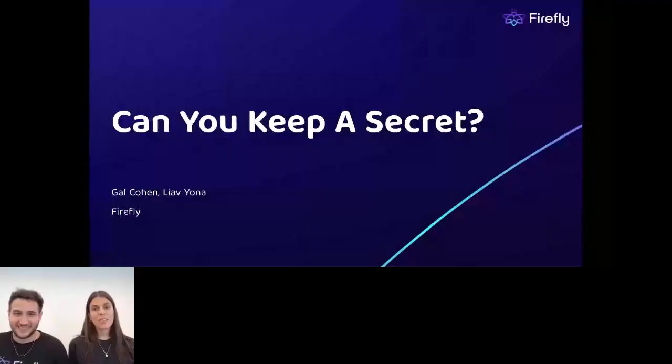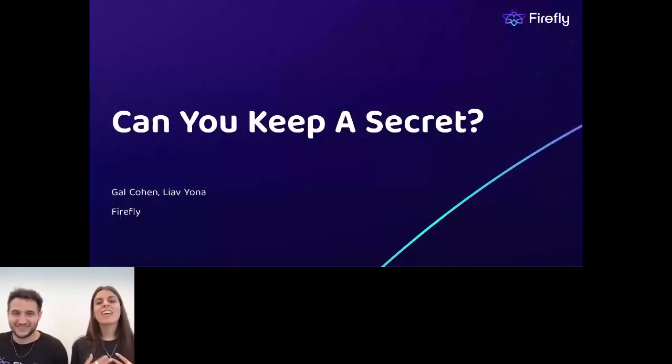We are super excited to be here today and talk with you about Kubernetes secrets. We have had a lot of experience working with Kubernetes secrets, and we want to share with you what we've learned about how they work in real-world systems and the best solution to manage them.